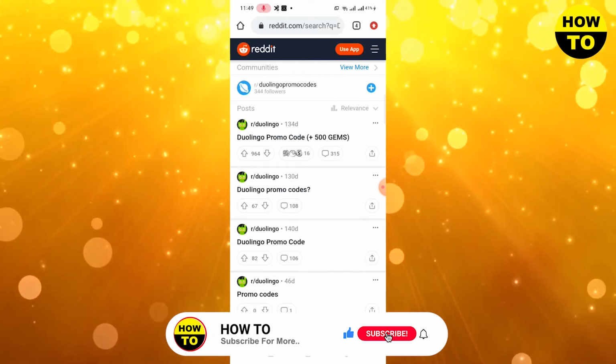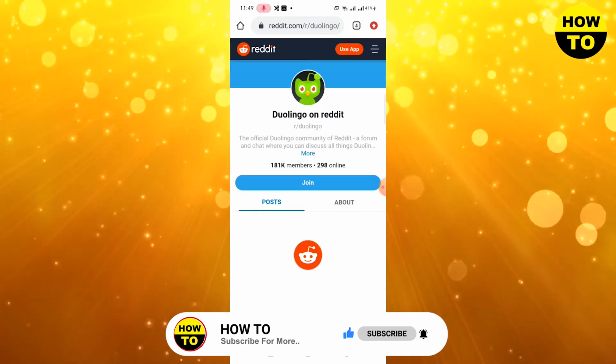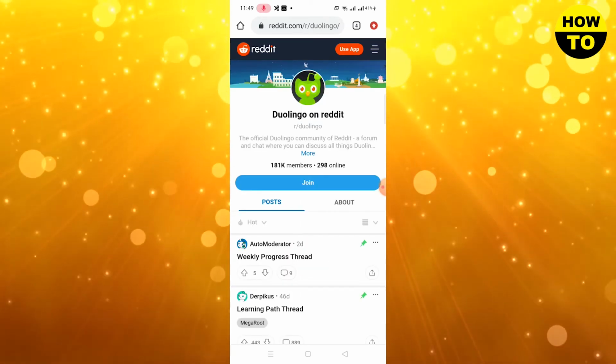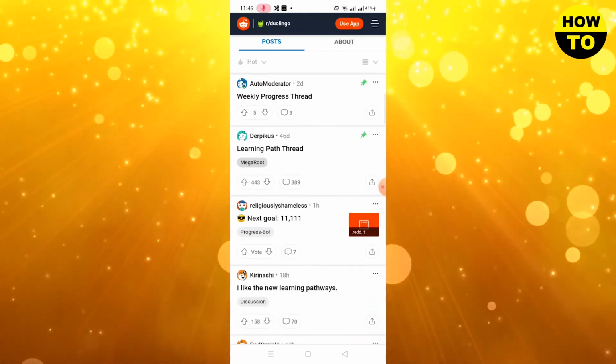So here you can see many people are providing Duolingo promo codes. So simply you have to select one. After selecting this, you can check under the comment section if this promo code is working or not.